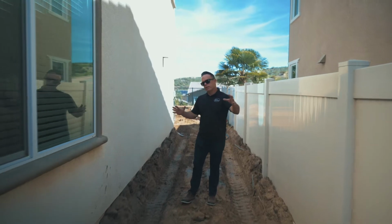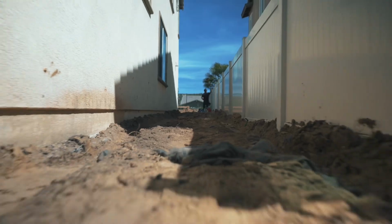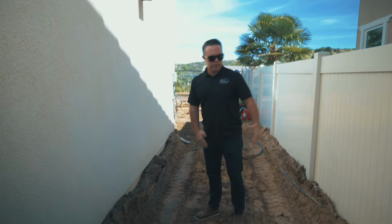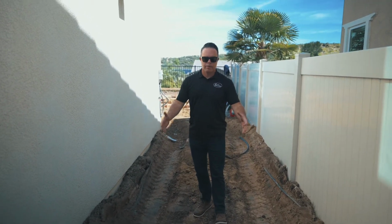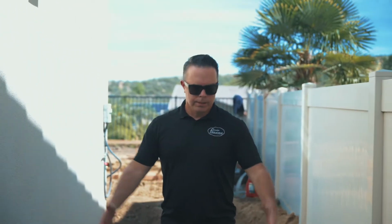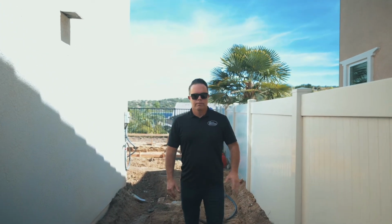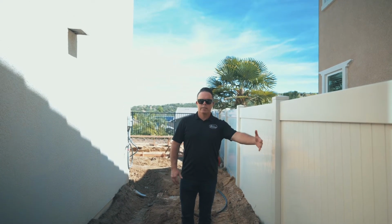So now we're coming down the side yard. You can see this is a very narrow area that we're working in. The tractor barely makes it down this side yard. You can see how close we are to the house, how close we are to the fence, and the ground. It really depends on the type of ground we're driving through on how well this holds up. You can see this is really soft dirt, and the dirt's actually getting pushed up and it's pushing a little bit on the fencing. That potentially is an issue that could come up where some fencing needs to get repaired.